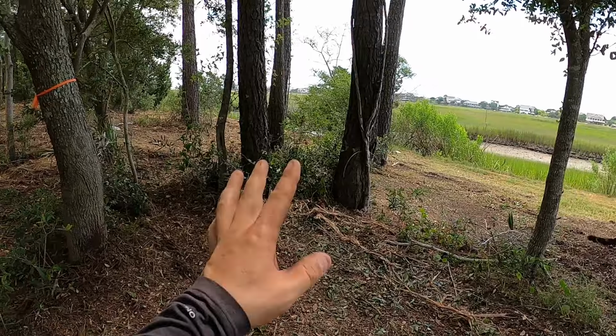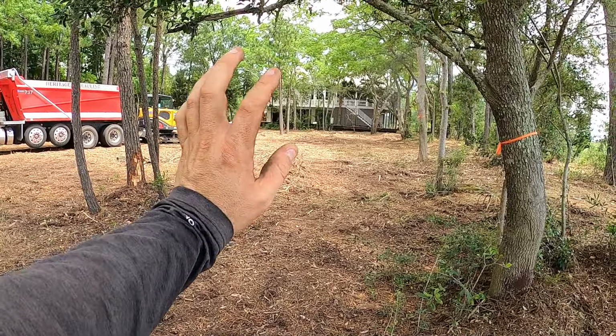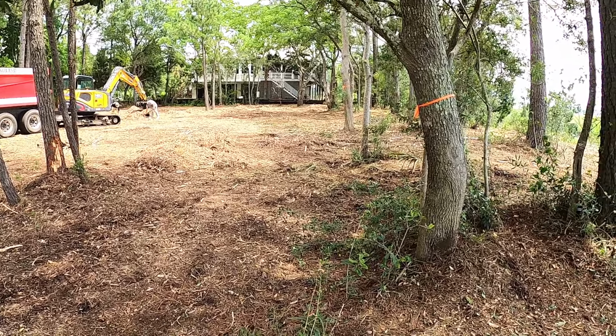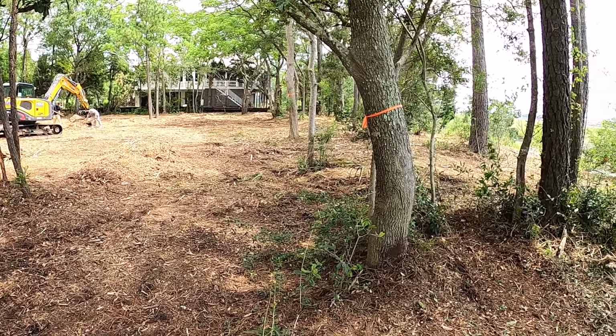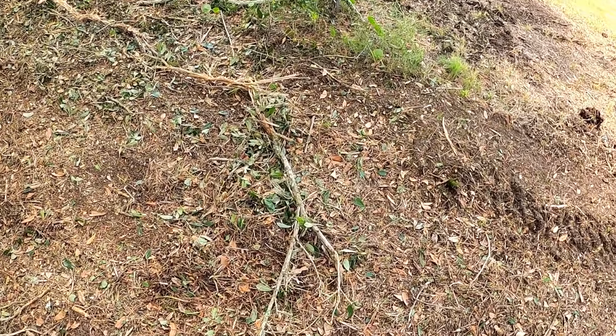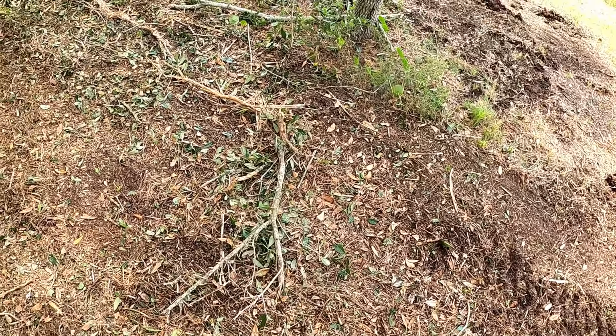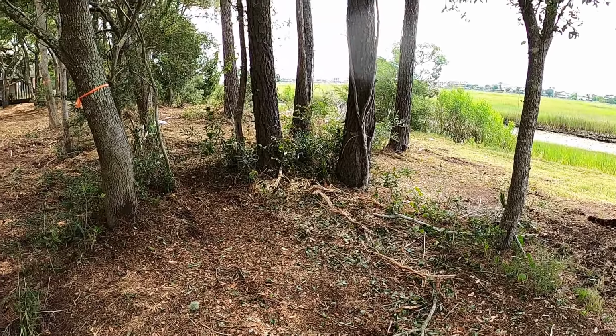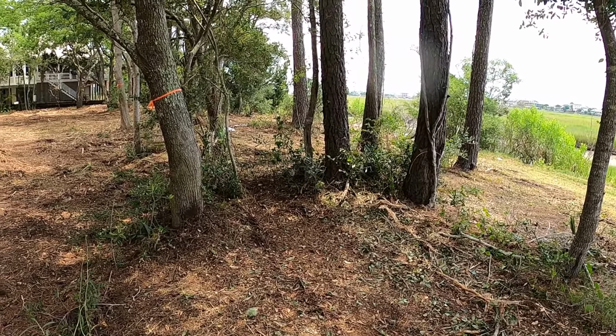We don't have to get this into real super fine mulch. It's just being loaded up and put into a dump truck. So as long as it's in reasonably small pieces, nothing crazy. Even that is fine, like that right there. We'll break that up a little bit, but anything like that is fine. So let's just see what this thing can do. Let's just mess around with it while I've got some time.